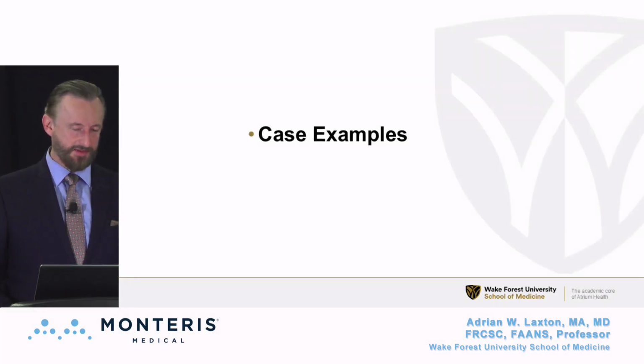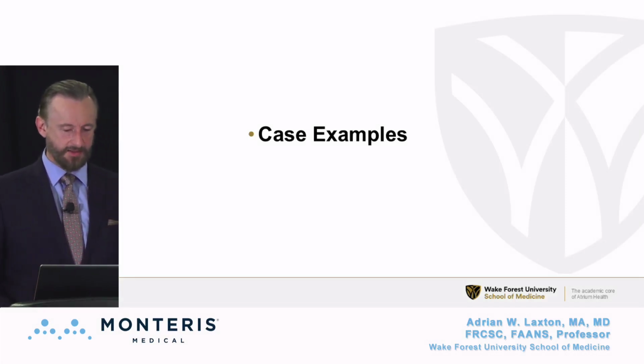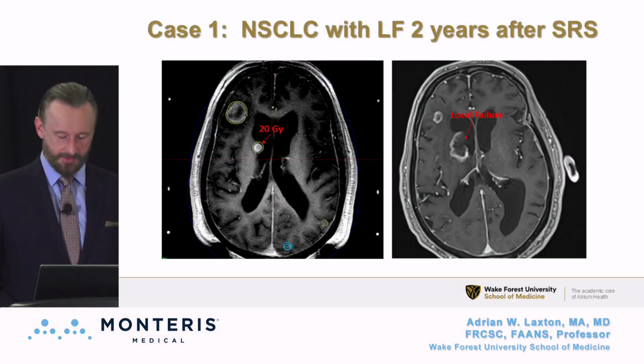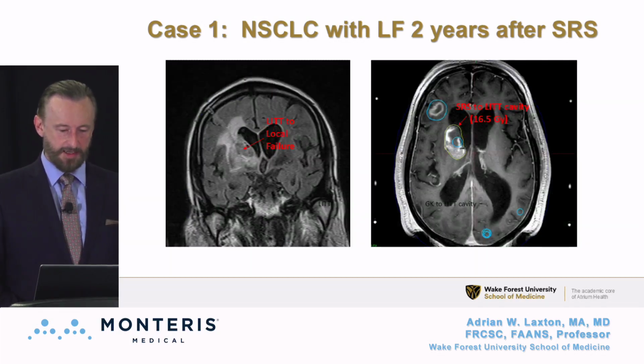And so just very briefly, to give a little flavor of how some things can be applied. Here's a lung cancer patient who has some local failure after SRS a couple years down the road. So they had SRS here, and then they're showing some local failure there. So what is that? Radiation necrosis or tumor? It looks like we have local failure, right? So we apply LITT in that situation and then follow that up with salvage radiosurgery. So again, multimodality care there.